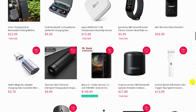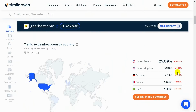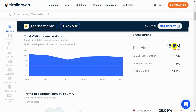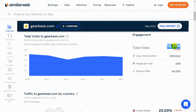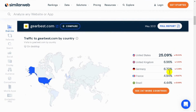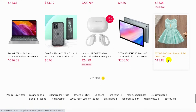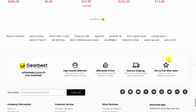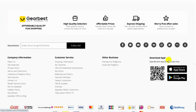If we check SimilarWeb, we can see that this platform is getting more than 18 million visitors every month. The visitors come mostly from Tier 1 countries. We will be promoting products as affiliate marketers. Well, keep watching, because I will show you that this website has insane commissions, which is also the reason we are using it instead of Amazon or AliExpress.